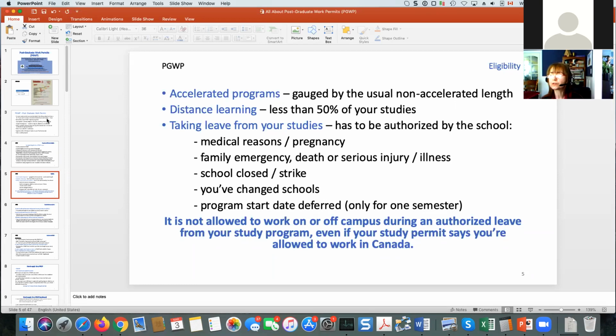Now, if it's a deferral, it is valid only for 1 semester, and even if it's short, you still have to study the next semester available. You cannot defer it for a year, you can defer it only for 1 semester in order to be eligible.